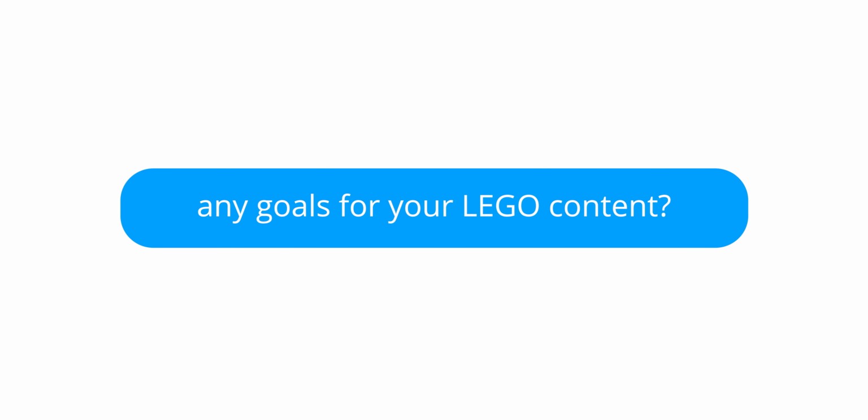What are my goals with my Lego content? Well, the biggest goal I have was to become a Lego ambassador, and done that one. But honestly, the next thing on my list is just keep growing. I'm pretty happy with the path that Kiwi Modulars is on right now. We're growing every day, and as long as I keep making high quality content, then I think we'll be pretty sweet.